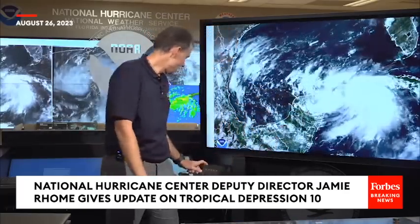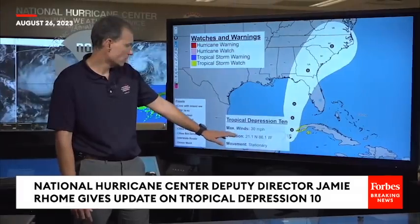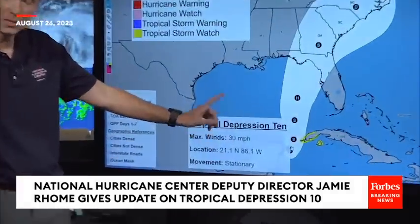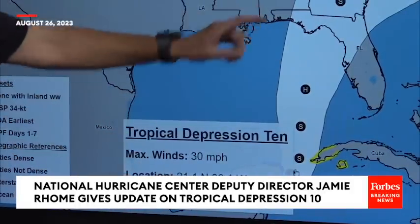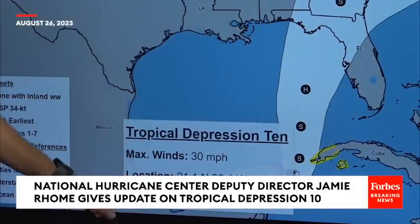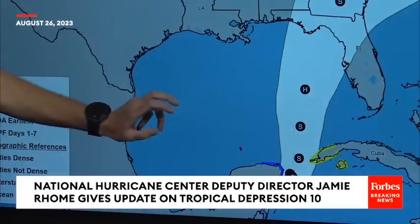The center, you can see right now, has not a lot of movement, essentially stationary, and it's going to remain nearly stationary over the next day or so before it begins to move off to the north on Monday. So let's start first with the current statistics. The tropical depression doesn't have a name yet. If it continues to strengthen, it could acquire a name. It's a tropical depression, max winds 30 miles per hour, movement stationary.